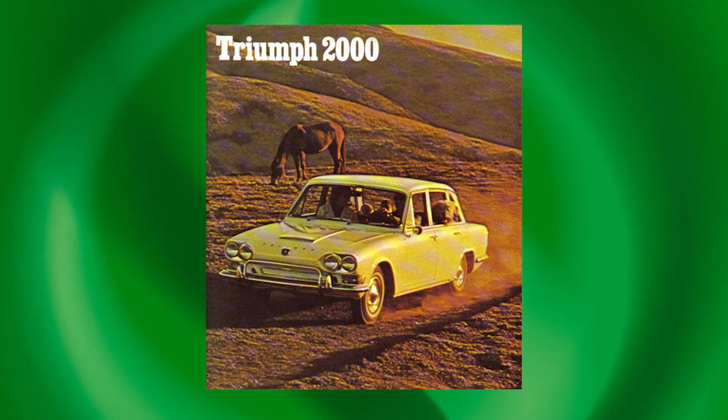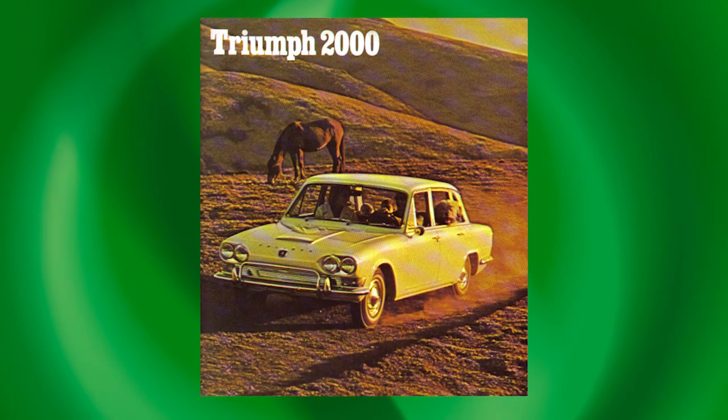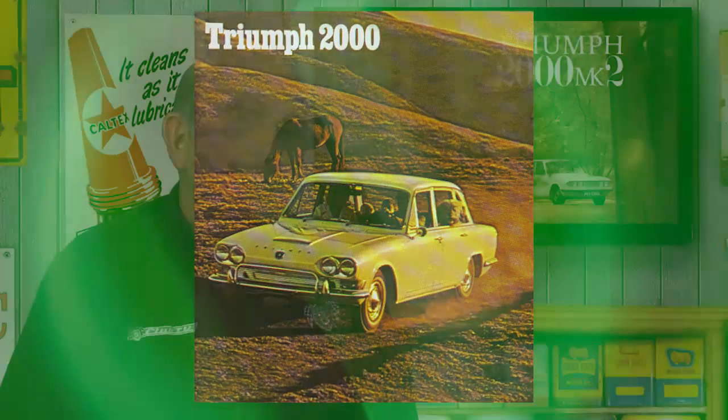Thanks to a big injection of Leyland funds, the Triumph 2000 went from a sketch in 1961 to its 1963 launch in just over 2 years. After the model survived from 1963 until its local withdrawal in 1978 with only superficial changes, it proved one of the most successful rearguard actions in automotive history.